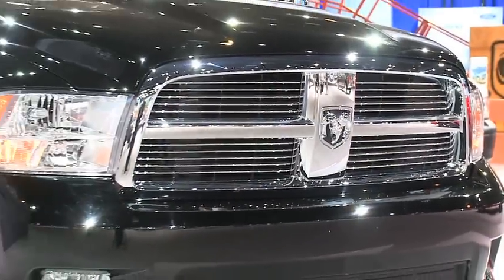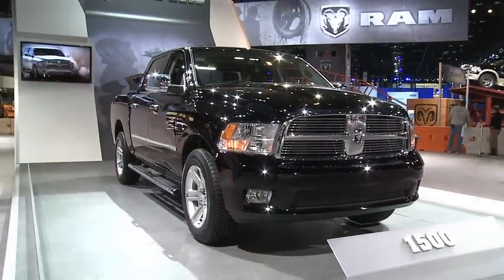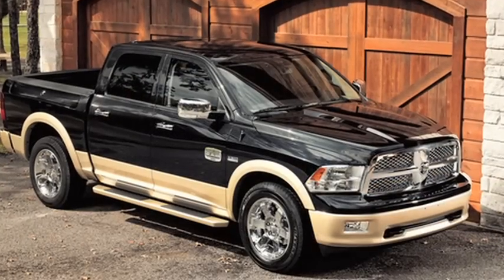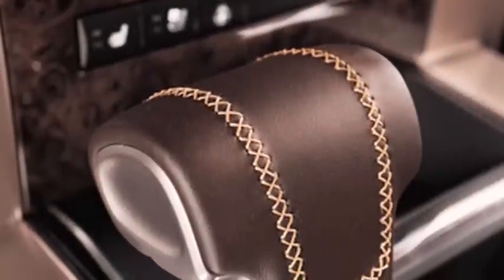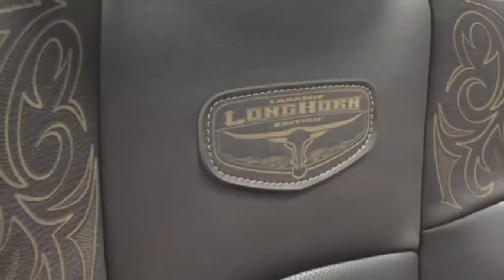The truck that we're introducing here at the Chicago Auto Show is the Laramie Limited. And the concept behind this truck is, a year and a half ago, we introduced our Laramie Longhorn, and that was a premium package that we wanted to go after the high-end truck owners. And when we look at what's happened with that product in the marketplace, it's been outstanding. So the customers have told us they love this package.